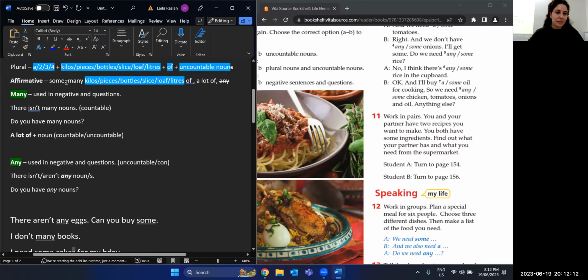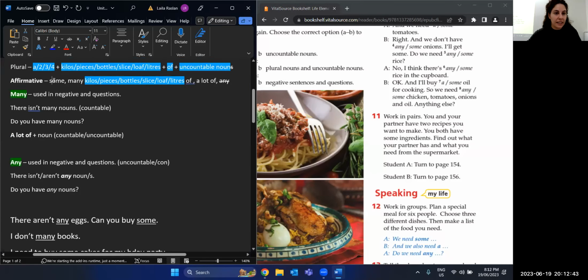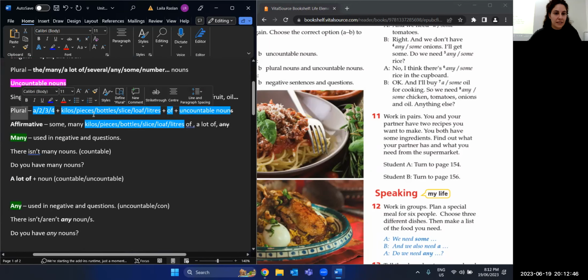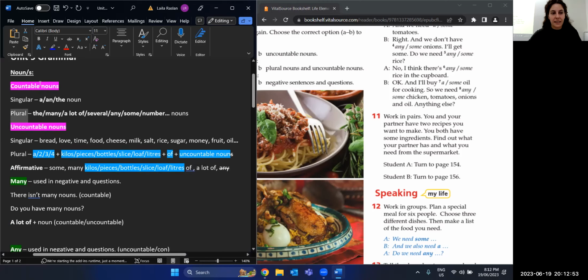I would have gone with, let's look, affirmative, true, you can use some, many. Did you want just one? I need a cake for my birthday, or did you want many? Okay, so I need some cakes for my birthday party. Yeah, that works. Plural. Make sure that it is plural. We can say some because some is only with plural. We see it here, plural. And cake is countable. 5 cakes, 2 cakes, 1 cake.